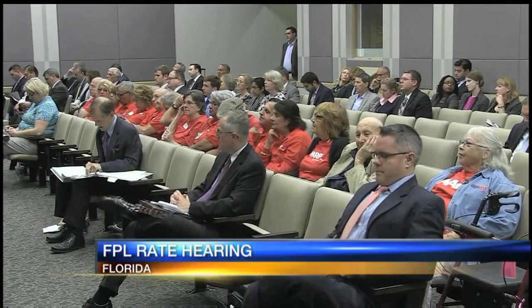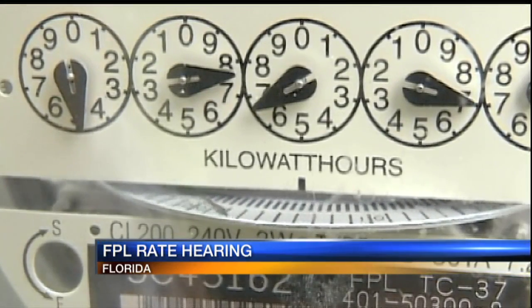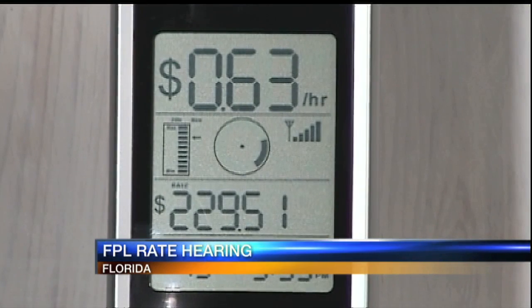Groups opposed to FPL's proposal include AARP, the Florida Retail Federation, the Sierra Club, and Walmart. The Florida Public Service Commission is expected to make a decision sometime this fall.